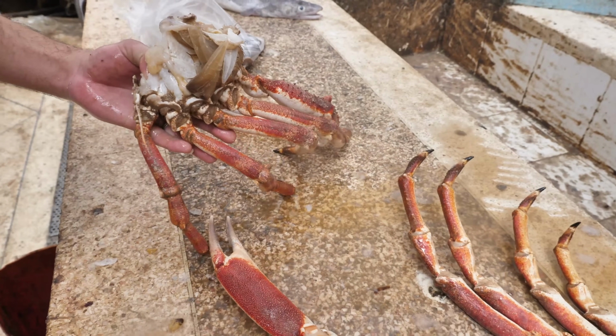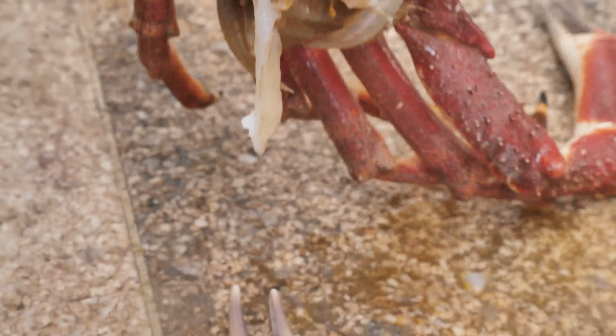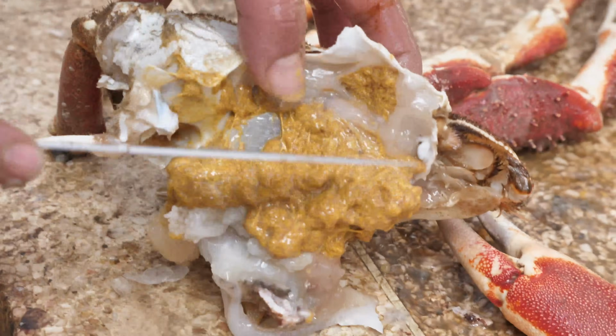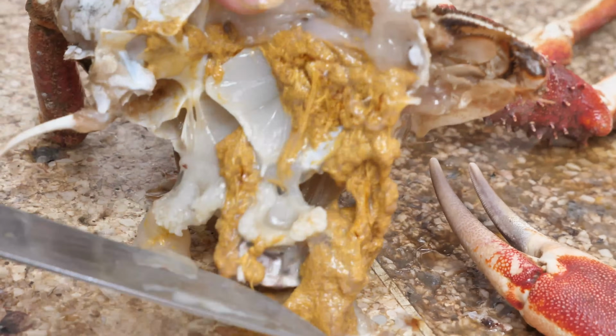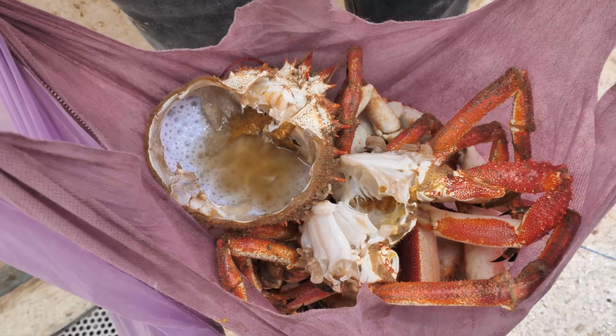That is absolutely giant. That's the butter. And that is not going to be eaten today. There it is, guys, a full bag of crab and lobster. And we've also got our little bag of sardines.